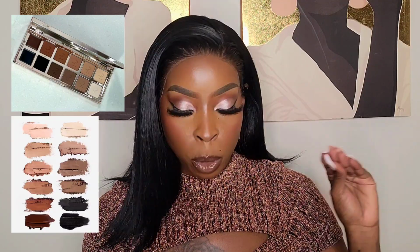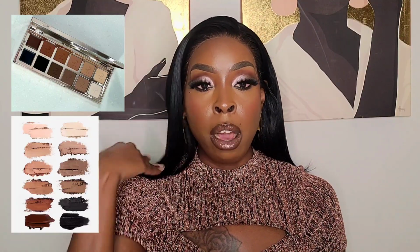It's creamy, super pigmented. So you have cool and warm tones, matte and cream formulas all in one palette. So that's something that I do have my eye on. If my money's right, this palette might be in my basket. It might be in my cart. And I'll go test this palette out if it's still there.